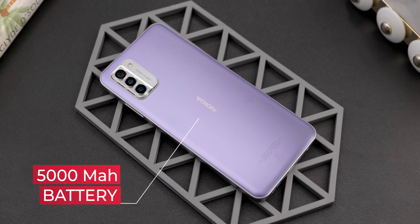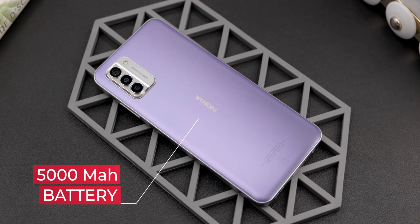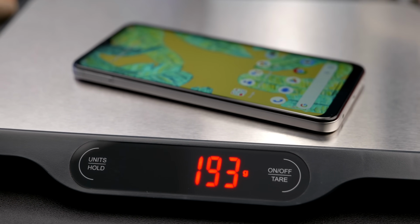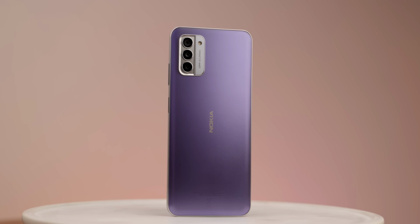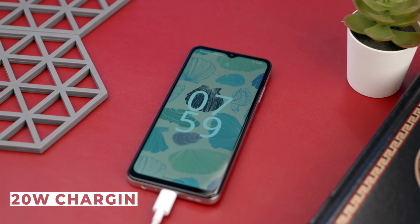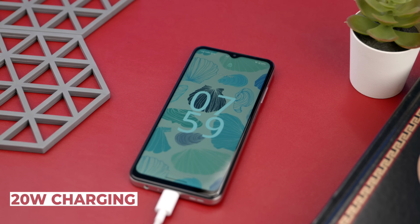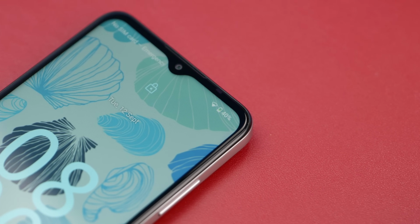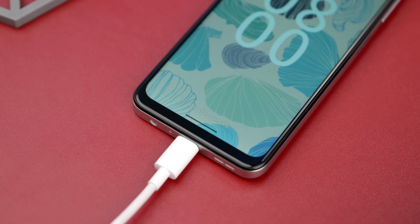The phone also has a 5000 mAh battery, which is 1000 milliamps less than the other phone. And this phone is also fairly hefty at 193 grams, but it's not the heaviest or the lightest phone in this price category. You also get 20 watts of charging, and the charger is included inside the box. The battery is also rated for 800 charge cycles, and it's supposed to retain more than 80% of its battery life after 800 charge cycles, but we can't really test that, so let's assume it's true.